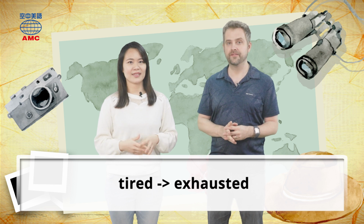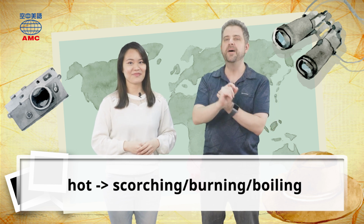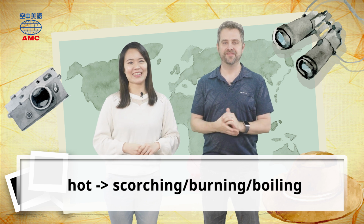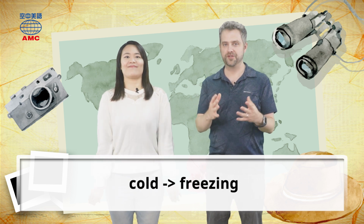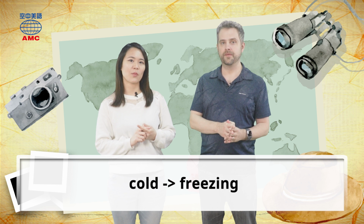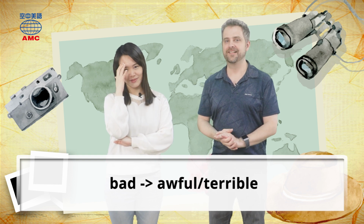When it's summer, it gets hot. It doesn't just get hot in Taiwan. We could say it gets scorching, it gets burning, it gets boiling. And there are lots more like that. Okay, and the opposite, cold. In freezing then. Yeah, when it gets below 0, water turns to ice. It's freezing. How about one more? Okay. Bad. Bad. Oh, it's not just bad, it's awful. It's terrible. Terrible. Okay, so lots of really good words you can learn there.